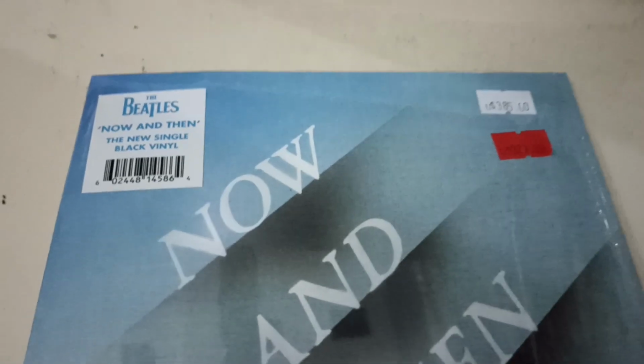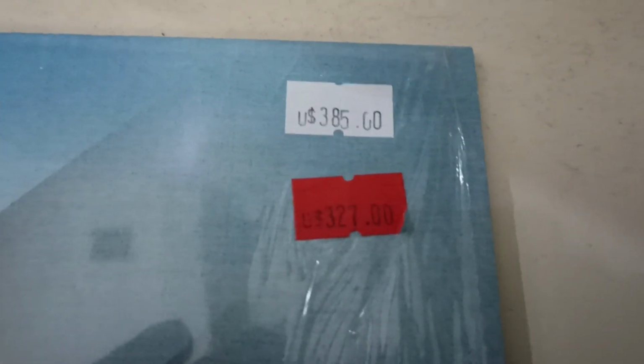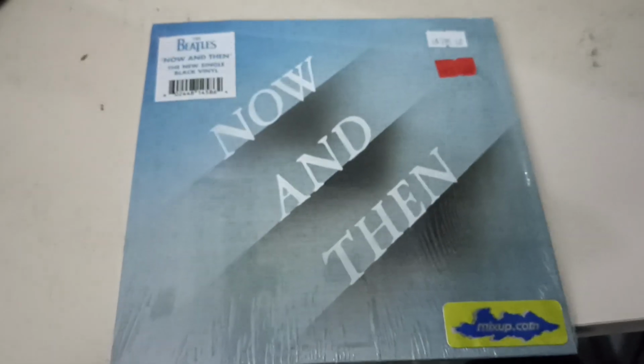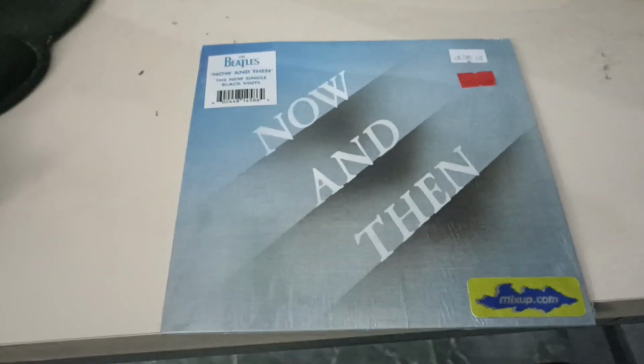Let's take a look at the single. The Beatles, Now and Then, the new vinyl single. There's a little sticker there. Here's the price tag. It's in Mexican pesos, which comes out to maybe about 12 to 15 US dollars. And here's the single, and you can see where it was bought, which is a store in Mexico City which sells records and music and stuff like that.